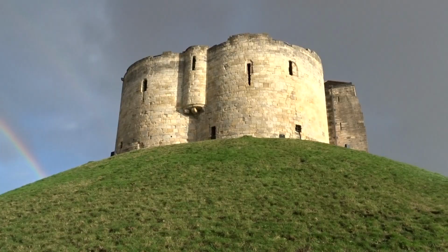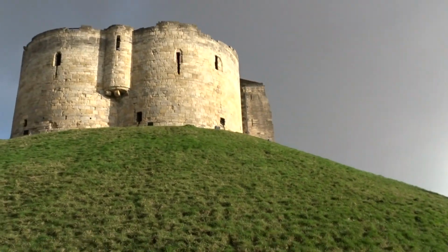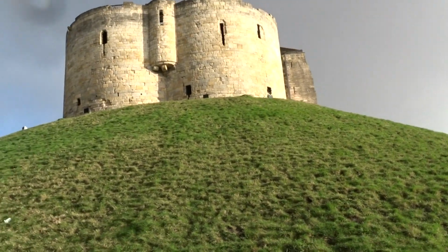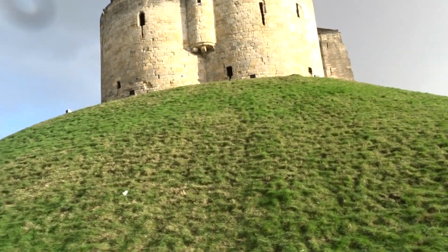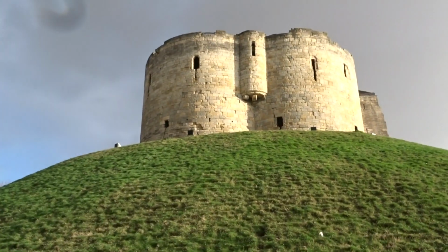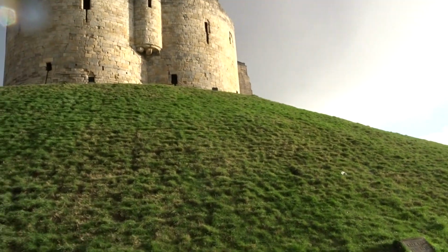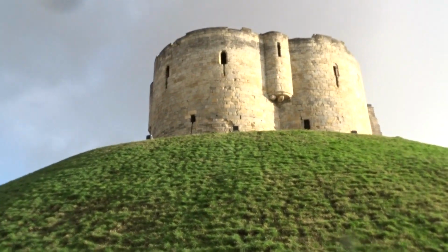But this is probably the more famous of the two castles in York. Built by William I, the first Norman King of England, to quell rebellions by the people of York.